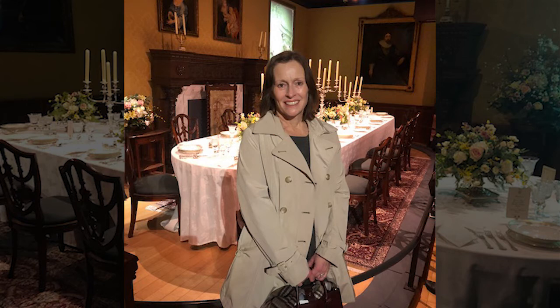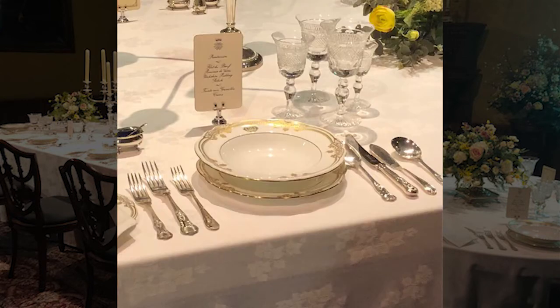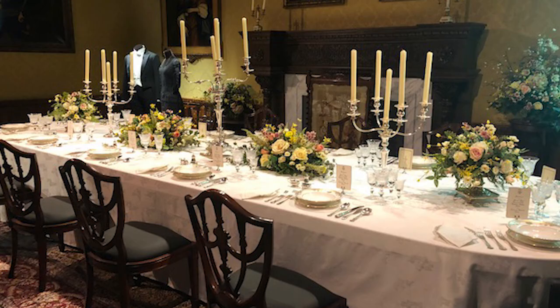There's my friend Jill, fellow Brit, who went to the exhibition with me, in front of the dining room. It was set just as it would be in those days, meticulously, with the knives and forks and glasses placed just so, and beautiful table settings and all the candles down the centre of the table. You can just hear the banter of the family as they sat there and ate their meals.